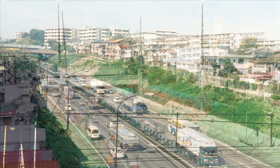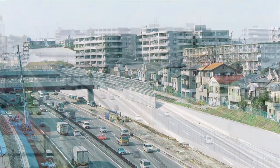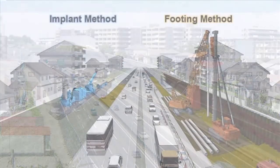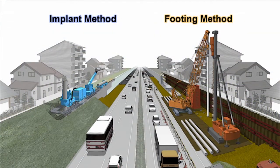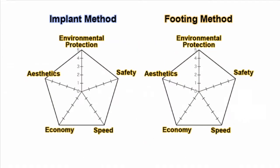Let's apply the 5 principles evaluation method to an actual road widening project. We're going to compare the implant method and the footing method. Here's how the 2 methods work in structural terms. Now we select appropriate evaluation criteria, calculate the index values, and work out the scores for each criterion. When we plot the radar charts, the essence of each method, which was previously hidden, is made plain for all to see.